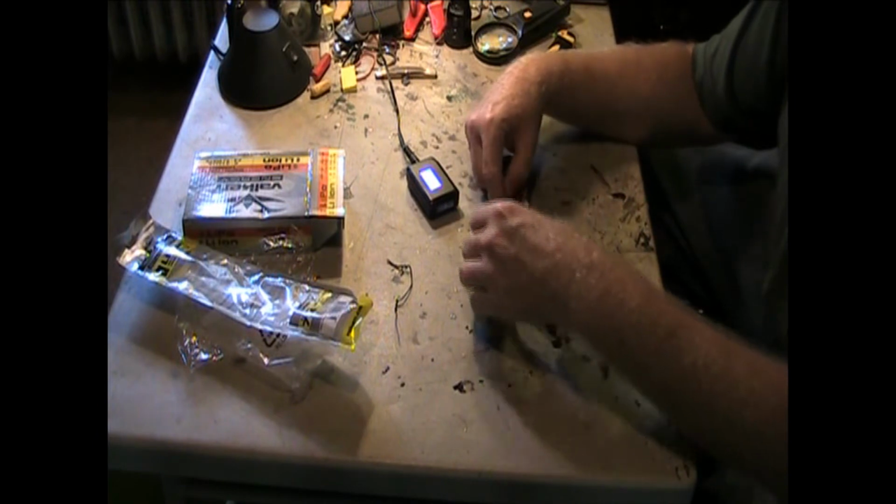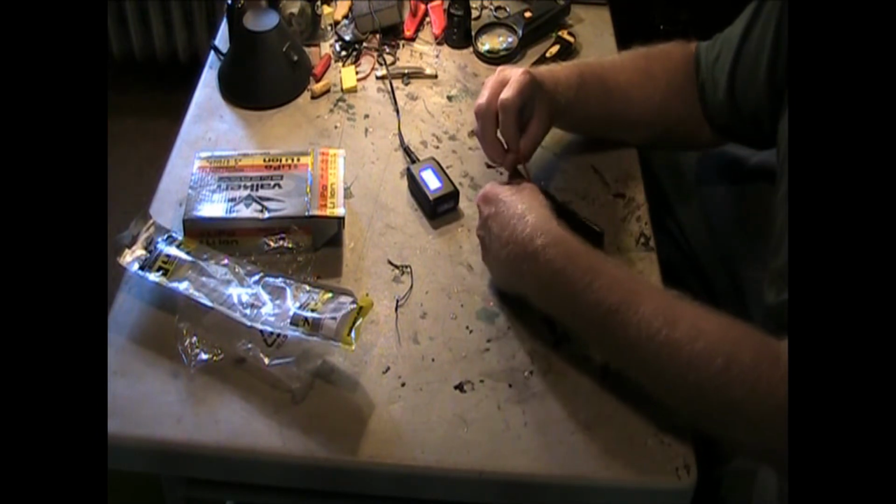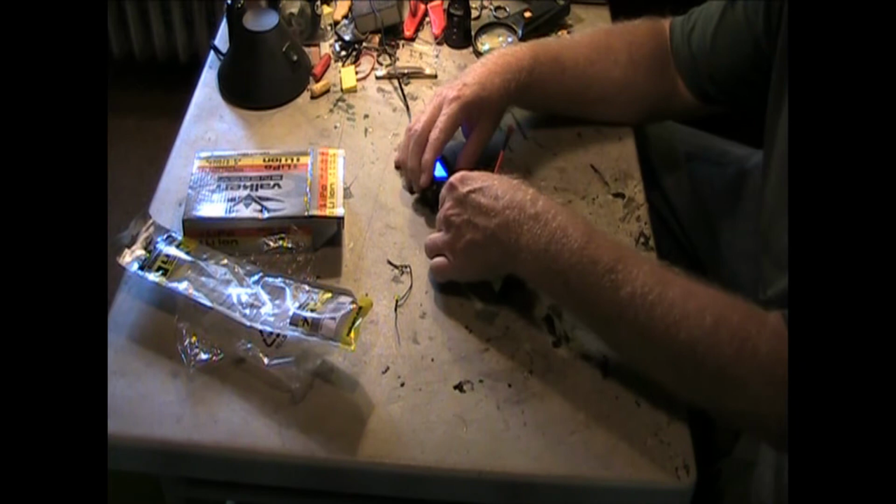So what we're going to do is plug this in. It's a 7.4, so you plug it into the two port spot.